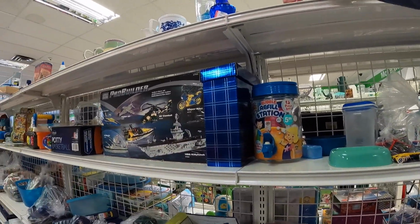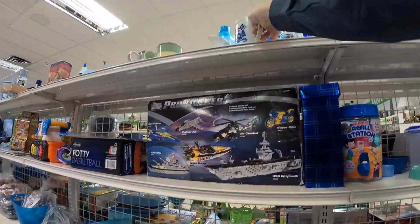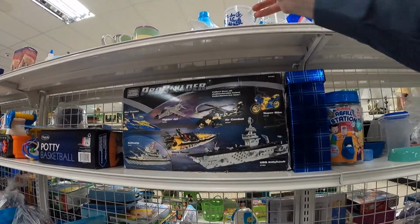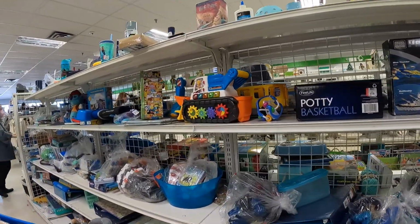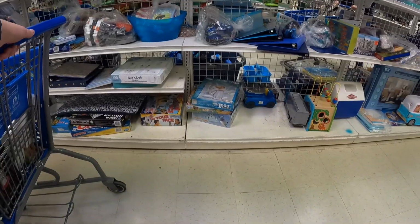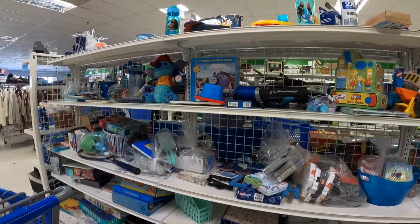$1.99 a mug. Random little plate. Little blue and white mug. It looks like it was glued to something at some point, possibly someone's craft project, and they disassembled it and donated it. Some more puzzles down below. One that I've actually sold before, not for a whole lot.